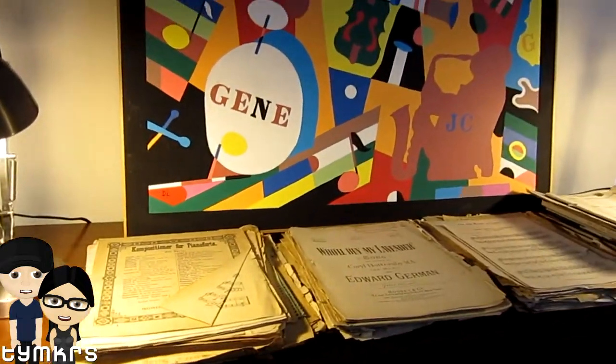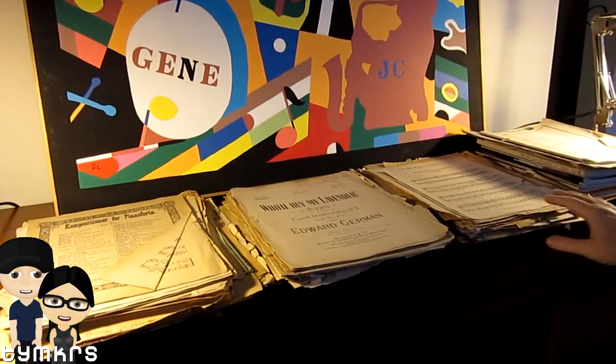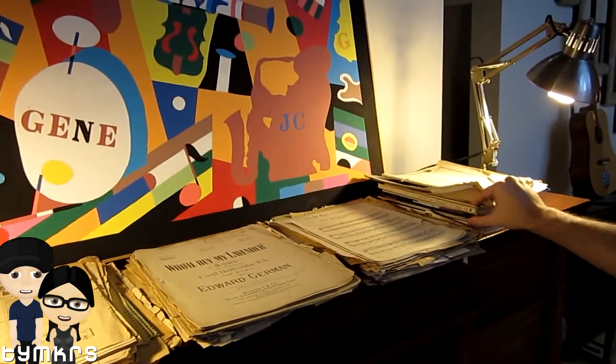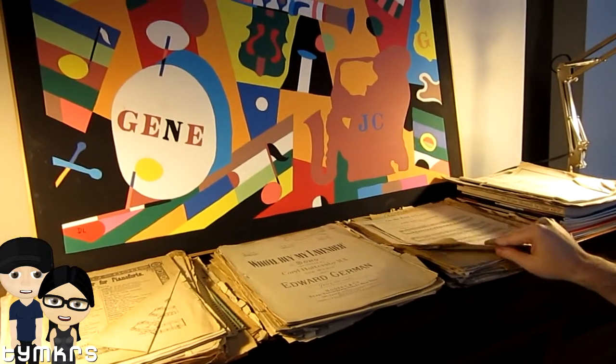So this stuff is from the late 1800s, early 1900s for the most part, and then some of it over here is from the 30s, 40s, and 50s. But I think the newest stuff in here is probably from the 50s. But some of this stuff is ridiculously old.